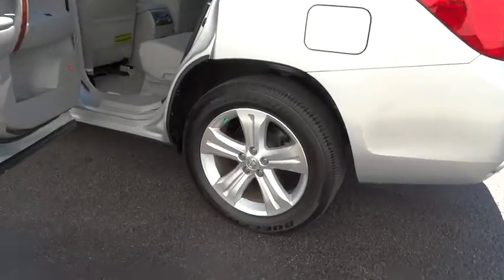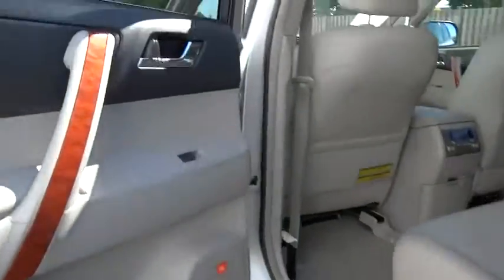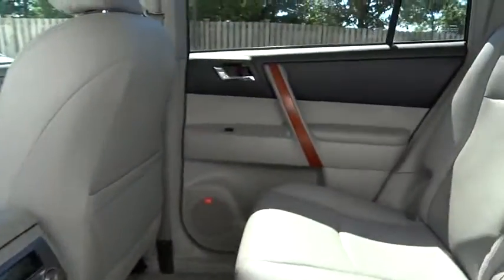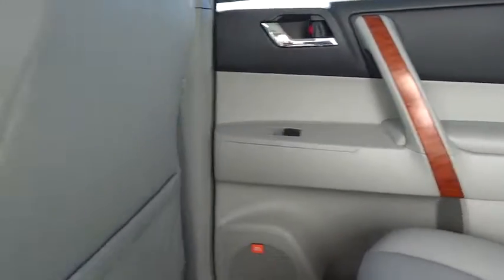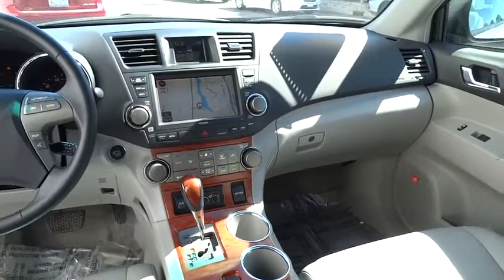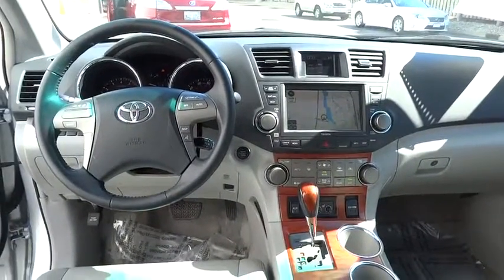This vehicle has less than 100,000 miles. Here are some of this vehicle's great options. All-wheel drive, navigation system, AM/FM stereo with in-dash 6-disc CD changer, heated front seats, power tilt sliding sunroof, ventilated front disc brakes, push button start, tire pressure monitor.